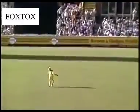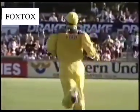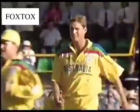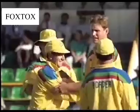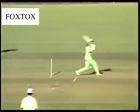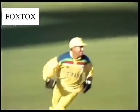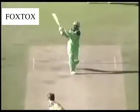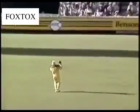Ian Healy, and he's taken the catch. So Tom Moody gets his 2nd breakthrough, and it's a good one for Australia, getting rid of Amir Sahil. This was the in-form batsman in a bid to try and score a lot quicker. He gets this ball, he's trying to pull over mid-wicket, gets a top edge. In fact, it looks like the bat was open-faced, and Healy takes a great catch over his head.